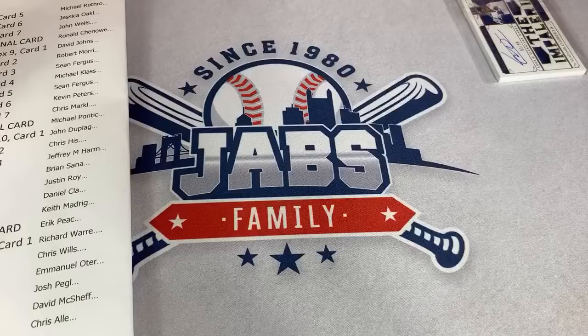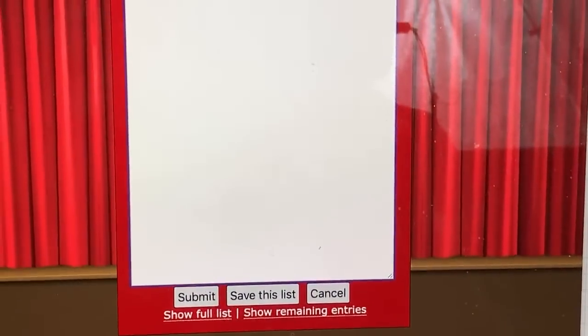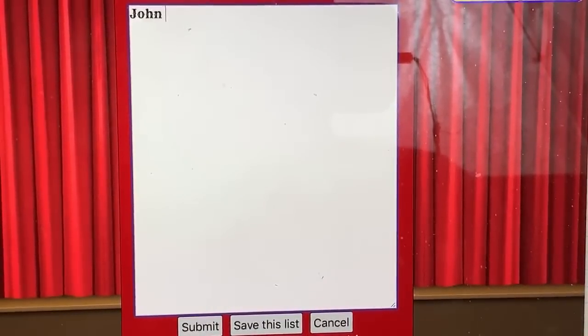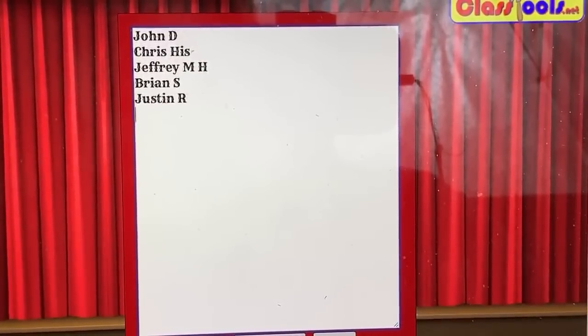Let's see here. Let's get all the old names cleared out. The new names in here. Get everything on camera here. Try to be as transparent as possible. I like to do all this randomizing and raffling stuff live as we go along. All right, so we have, let's go down the list here. We have John D, and then we have Chris H. Can you see that? Scroll up just a tad bit there. Next up, we've got Jeffrey MH, and then we got Brian S, and then we have Justin R, and we got Daniel C, we've got Keith M, and we've got Eric P. Those are the folks in here.